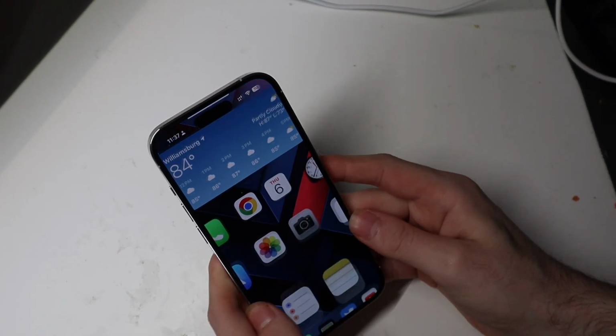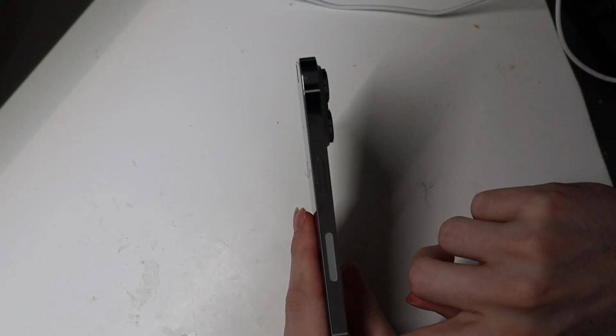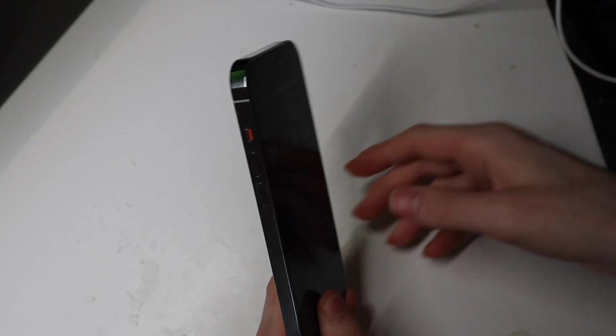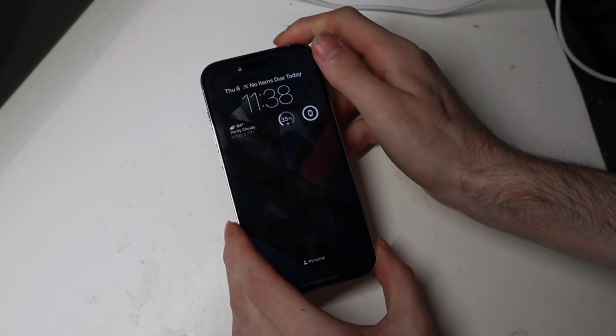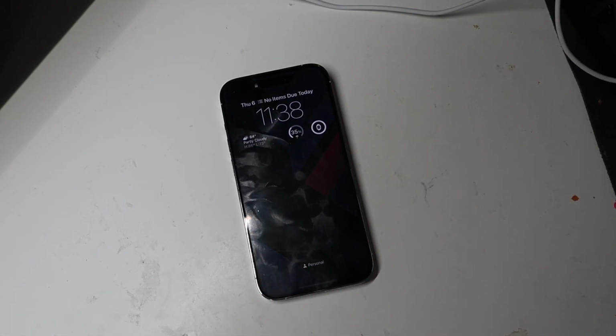But when I got it, the screen was in perfect condition. This is the silver one, so if it was used, I would expect some scratching on the rails here, but there was nothing there. It looked like a brand new phone. And I believe that it was a brand new phone, so I don't know if somehow it just got returned somewhere, because Amazon doesn't really sell iPhones brand new.